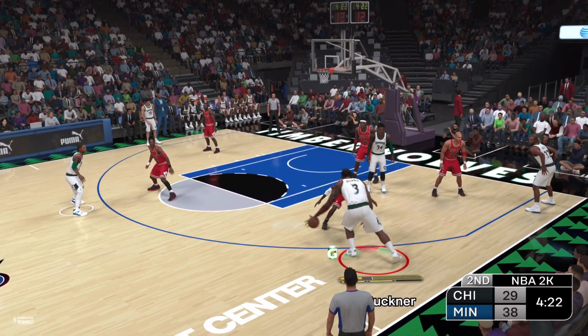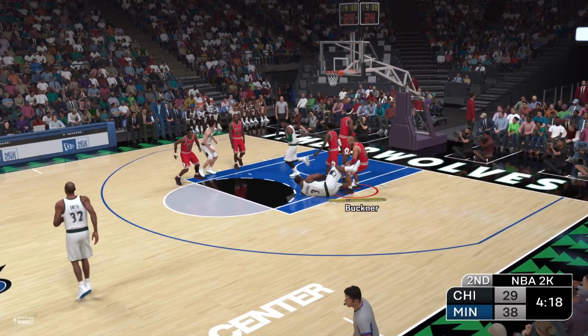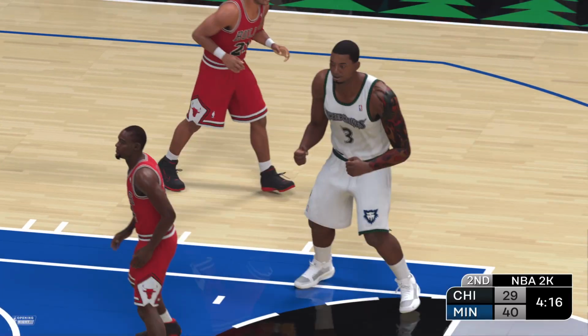Here's Buckner, guarded by Crawford. Buckner, good. Buckner's got 4 this quarter.